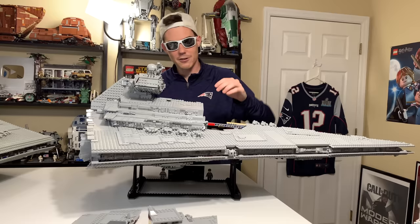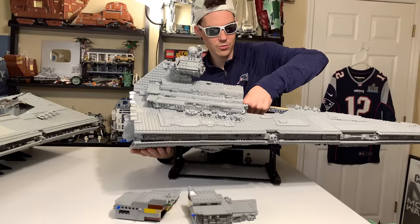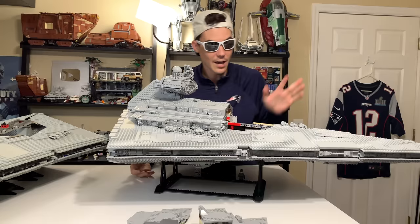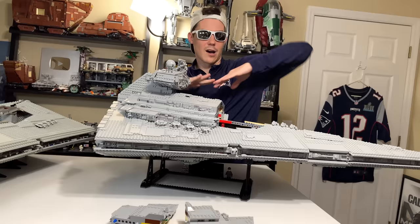So what you have to do with the set, you can do it with your left or your right hand, but you have to lay a hand underneath here of the Star Destroyer to give it some support. And you got to find the spot. They show it in the instructions as well, but it's so much easier to do if you have two hands. Otherwise, this set is going to be way too heavy to lift with one hand. If you can lift it with one hand, that's great, but I just feel like it's way too back heavy. The set starts to fall down, but this design category is very complicated, obviously.